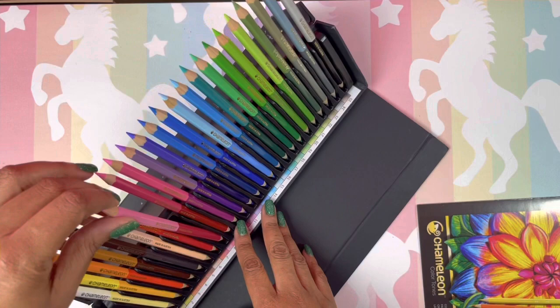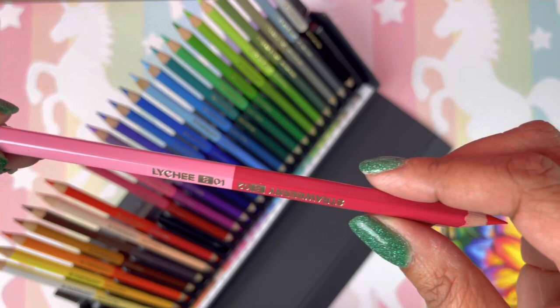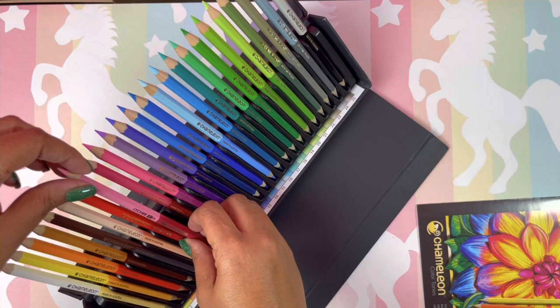And it has a nice weight to it. I love it. Made in Austria and has chameleon, and it has a name and a number, lychee and strawberry. And I love the weight of these. I can't wait to swatch these with you guys on Sunday. But these are really nice pencils.